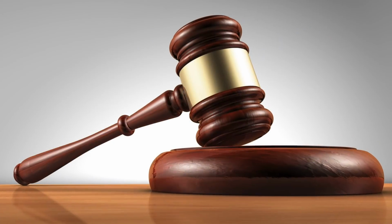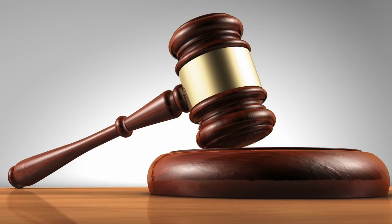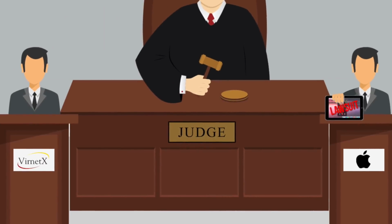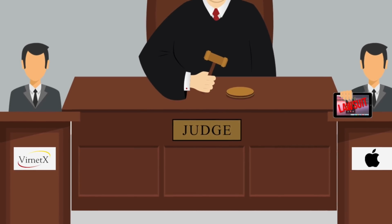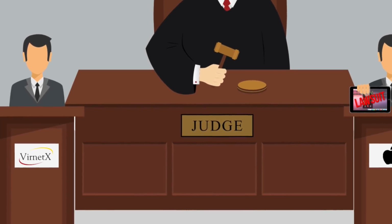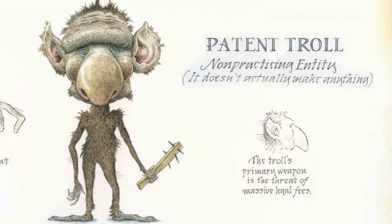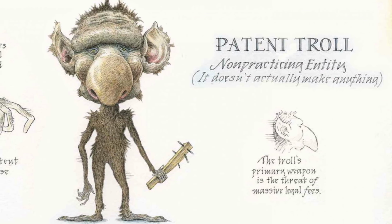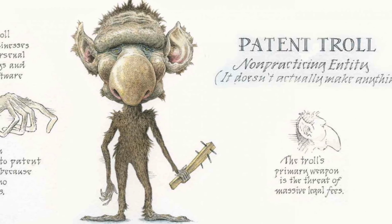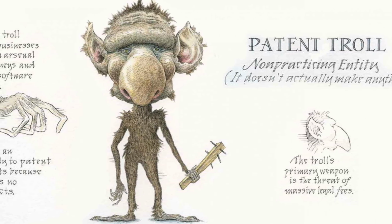The other major controversy facing the iMessage app is massive patent lawsuits that are still ongoing. One lawsuit started in 2010 when VernetX, a company mostly involved in the collection of patents, accused Apple of infringing on its intellectual property. VernetX is a patent assertion entity, or what some people refer to as a patent troll. Its primary purpose seems to be to accumulate patents and then sue tech companies that use similar technology.